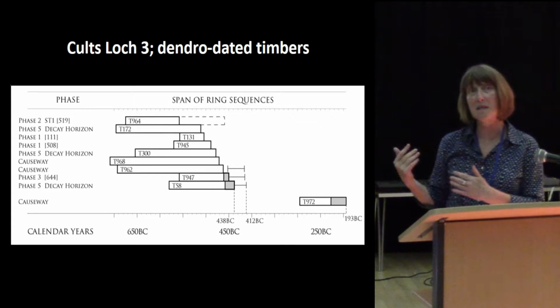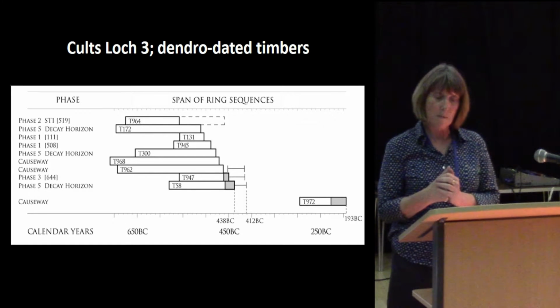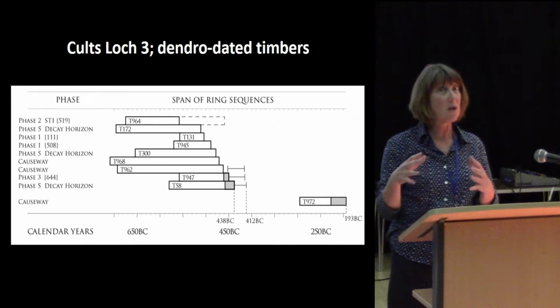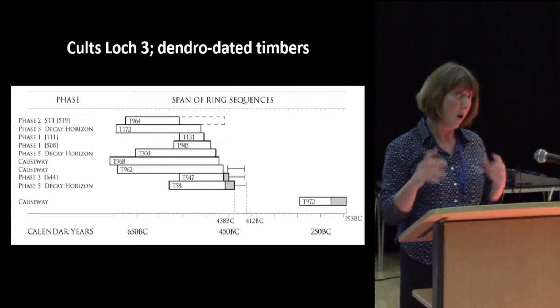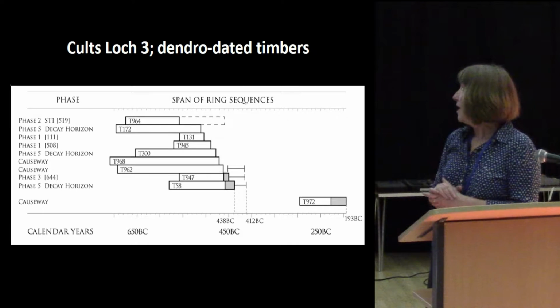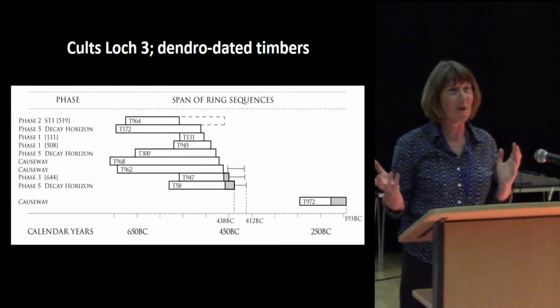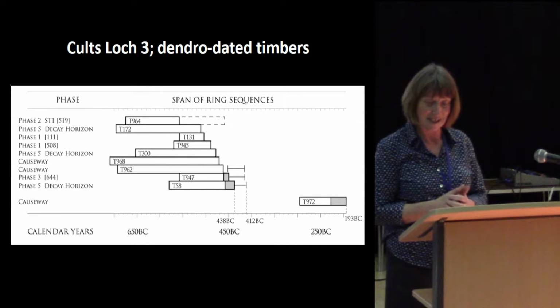But if it was built at the same time as Cults Loch, which it appears to be, which is a more classic crannog with an artificial foundation, then it must surely represent another settlement variant, but one that required being surrounded by water. So the question is, why would you live out on the water? And I certainly don't have enough time to go into all of the arguments, but I can point out certainly some of the disadvantages.